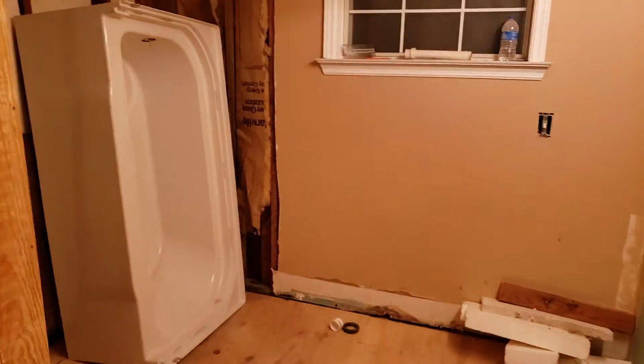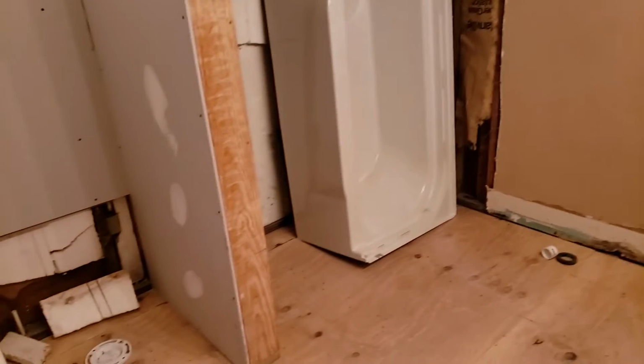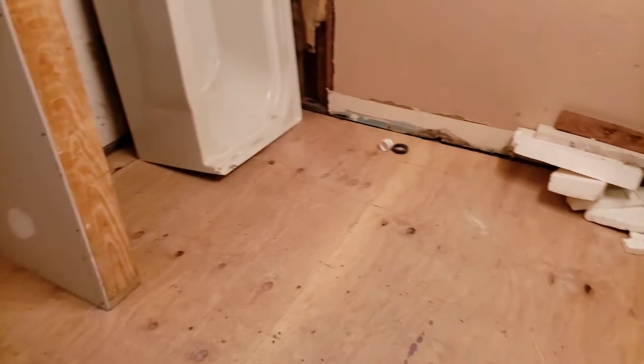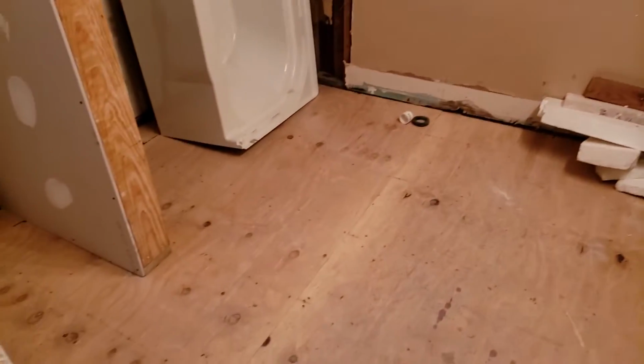Okay, then we're gonna come in here, and this is the main bathroom. Okay, so we got our tub in, and they're working on the plumbing right now. We found out that we have to repipe the whole house, so they've been doing that, and it's a slow process, but it's coming along. So we are still repairing in here, but the floor's done or repaired, so that's good.